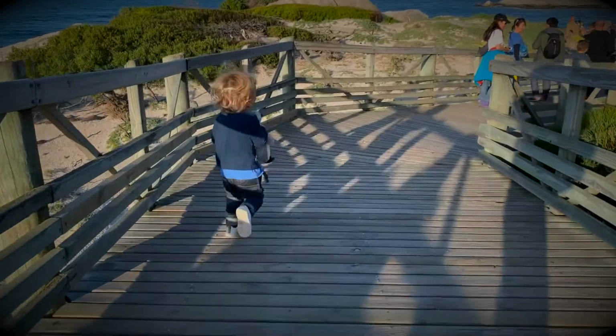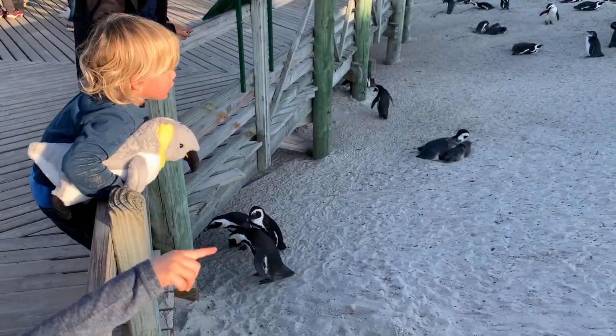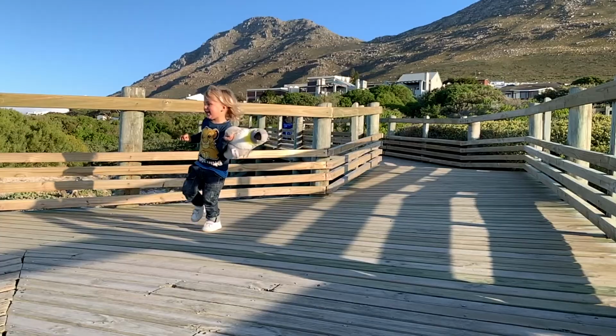We are classified as a kid-friendly villa. The beaches are close by, so the parents don't have to drive the kids around to go either to the beach or to the penguins. Everything is walking distance.